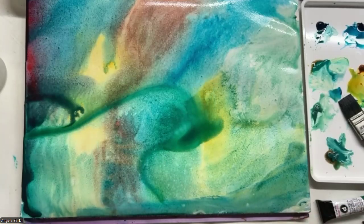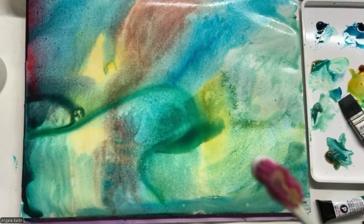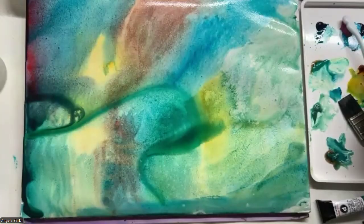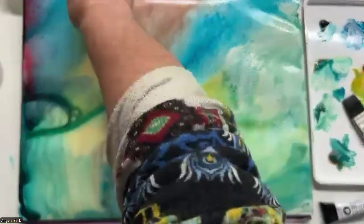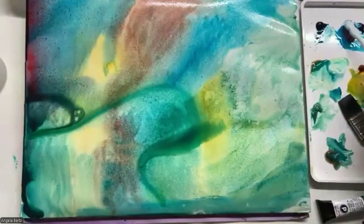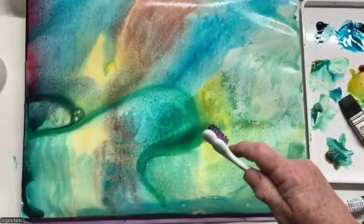Yeah, that's another important thing. I'm going to show you something. I will use my toothbrush. You see, my toothbrush. I will dip it in the cobalt blue turquoise, and I have to wet it a little bit, and then see what happens. I'll sprinkle on it.